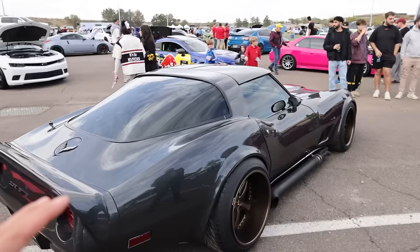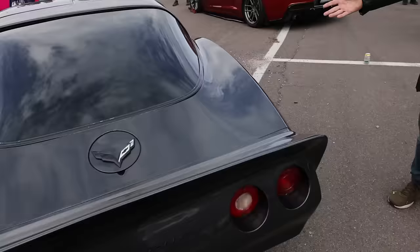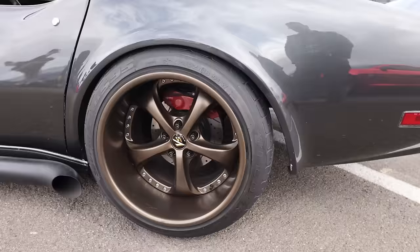But it's all JDM'd out. The way I see it, this is in the cosplay category. It's like the American girl who goes to Comic-Con dressed up like Hatsune Miku. It's the equivalent, right? An American car pretending to be some sort of Japanese tuner car. I wanted to get some wheels that nobody puts on Corvettes, especially on a C3. So how were you able to get the right size?